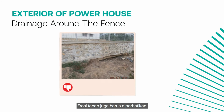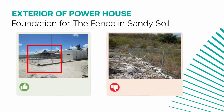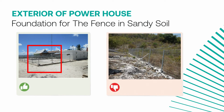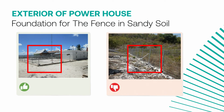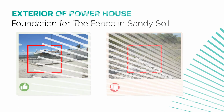Soil erosion must be considered. Add proper drainage around the fence area to ensure the foundation is not washed away. The first picture shows that an additional foundation is prepared for an area with sandy soil. The second picture shows a bad example of fence installation. The fence is held by a rod that is not strong enough.